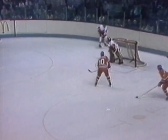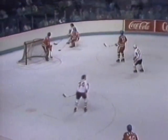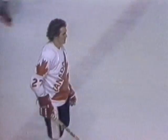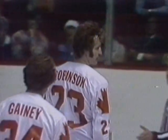Lanny McDonald, number 12, with the white helmet, leaves it there for Bobby Orr. Orr to Robinson. Back come Team Canada. Gainey on the left side. A long clearing pass into the corner. And it's going to be off. Icing against Team Canada as he was on his own side of the red center line. Orr questioning John D'Amico, the linesman, but he was just inside his own side of the center red line.